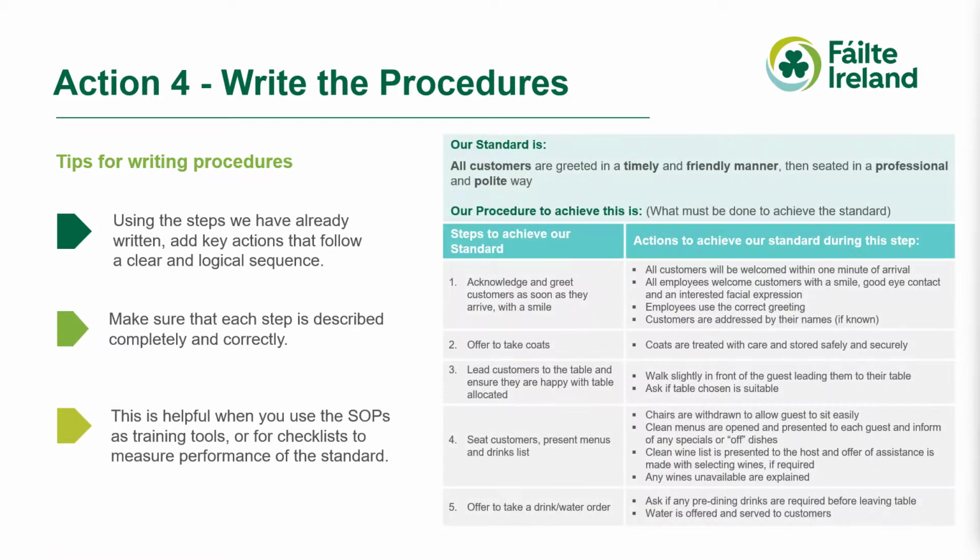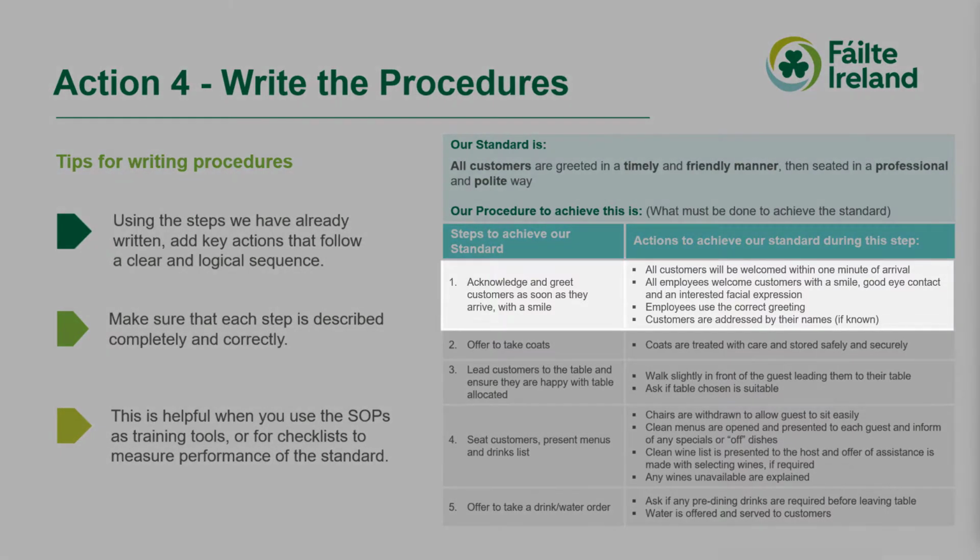For example, let's take the first step in the procedure. Acknowledge and greet customers as soon as they arrive, with a smile. You could leave it at that, but further guidance would probably be helpful. So you can break the step down into key actions that can be taken to achieve this step. Add these actions in the right-hand column, where you can see that for the first step some guidance is added, namely, all customers will be welcomed within 1 minute of arrival.